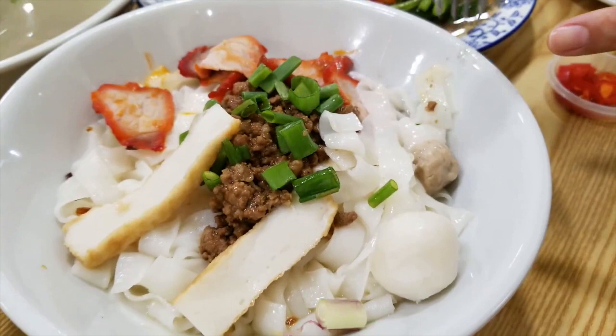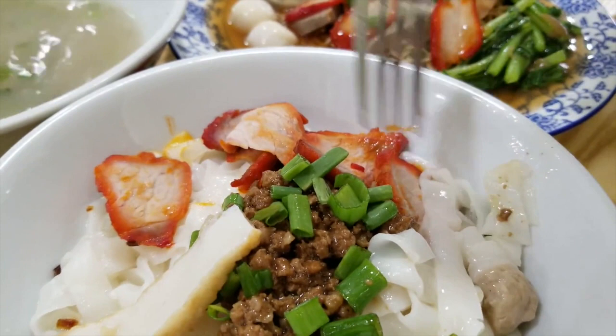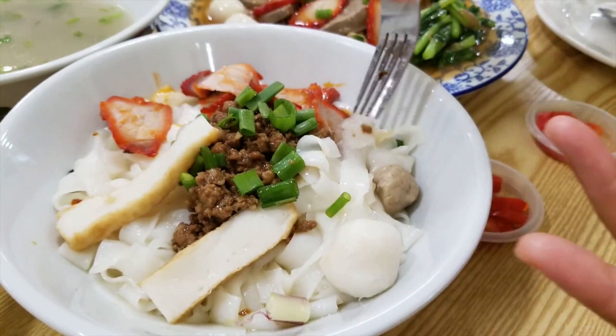And then it's served with fish ball, fish cake, minced meat, and this is barbecue pork. Same pork as that one, right? Yes, same as this. So before you eat, you mix them all around, and then you eat it with this pickled chili. So this is so yummy. The pickled chili is to help you cut off the too much oil because this is quite oily. So when you eat it with the pickled chili, you don't feel the oiliness.